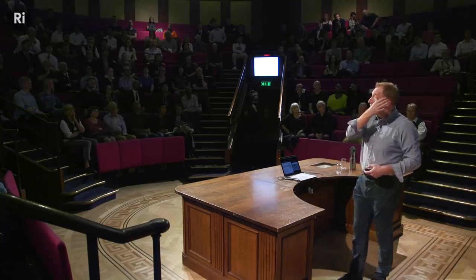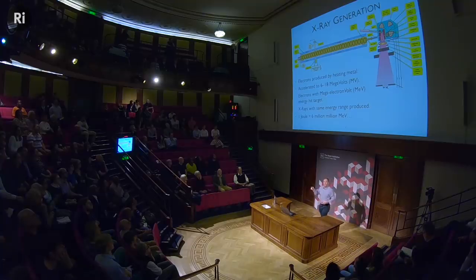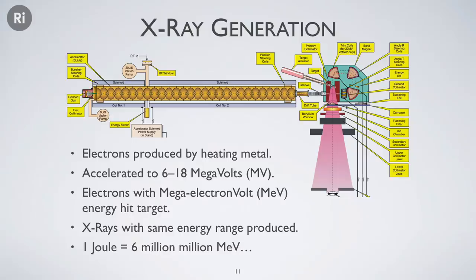In order to make X-rays, you need a particle accelerator. Ignore most of the labels. It's okay, it's a heavy diagram. On the left-hand side of that picture is a source of electrons, so subatomic particles. You get electrons by taking a metal and you heat it. And when you heat it, those electrons start to vibrate, and it's easier with a voltage to be able to pull them off. What you then do is you accelerate those electrons with a voltage.